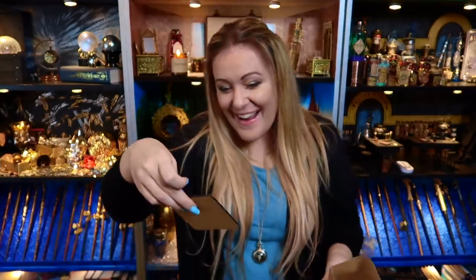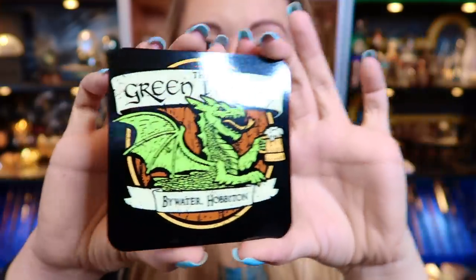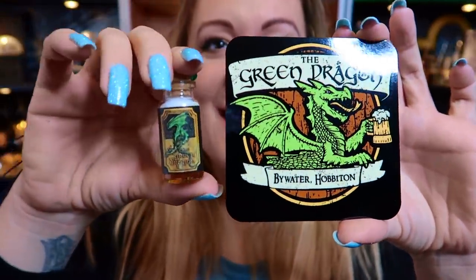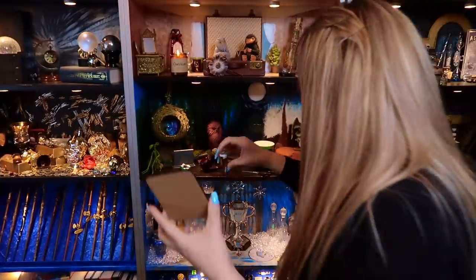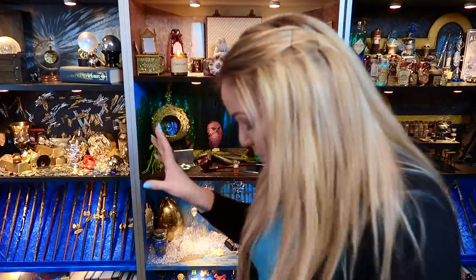What is this? It looks like a coaster. Do you know what? I'm actually looking for a coaster to go on our new coffee table. There we are, the Green Dragon. Look at that, that is brilliant. Bywater, Hobbiton, and he's got his little tankard there, which in Hobbit's eyes is something like a half pint for us, maybe less. There we have a little bottle of Green Dragon, and then the coaster. I absolutely love it. That's going on my table next door, because at the moment we're looking for coasters. I'll put pictures up of this table right next door because it is pretty damn cool.